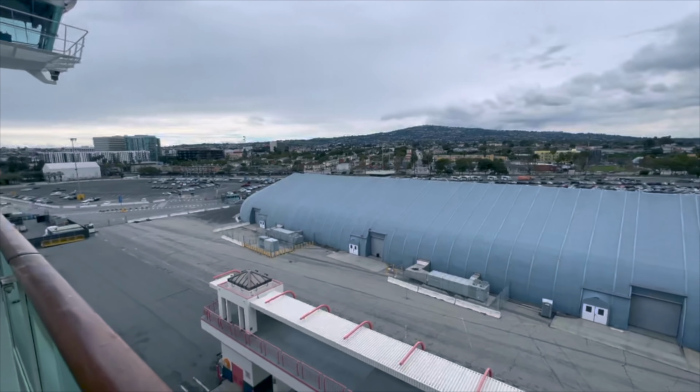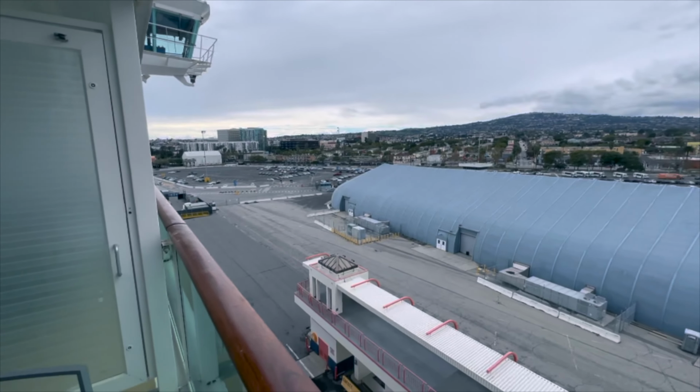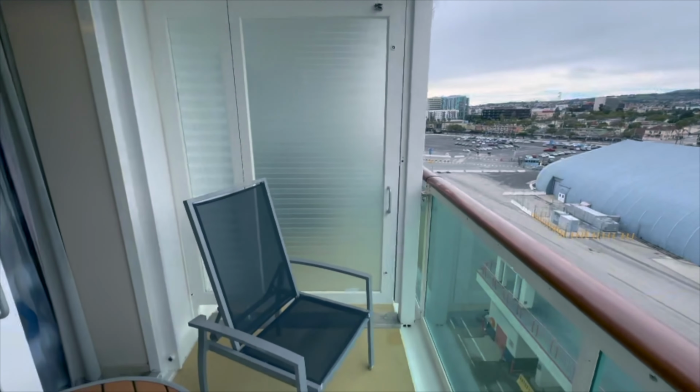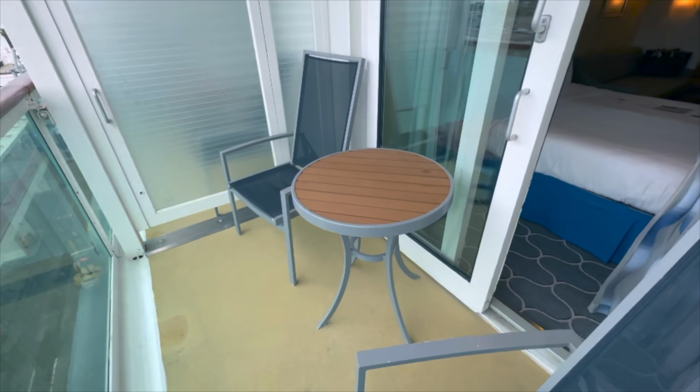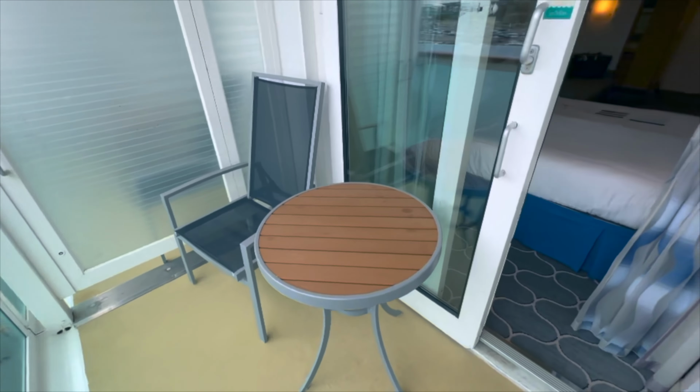I will say we would have spent a lot more time on the balcony than we did if the weather had been nicer, but that's part of cruising in January when the weather is cold and windy. Though we did leave the balcony door open while we were relaxing in the room to allow fresh air in.